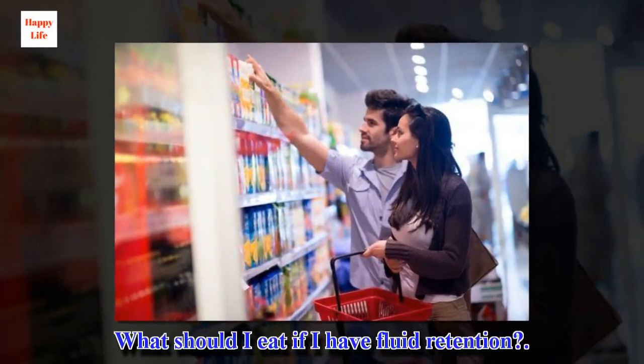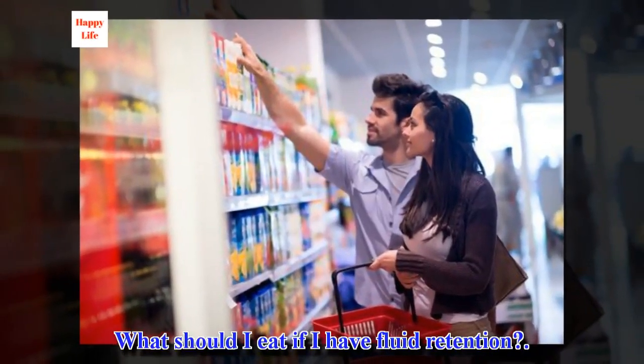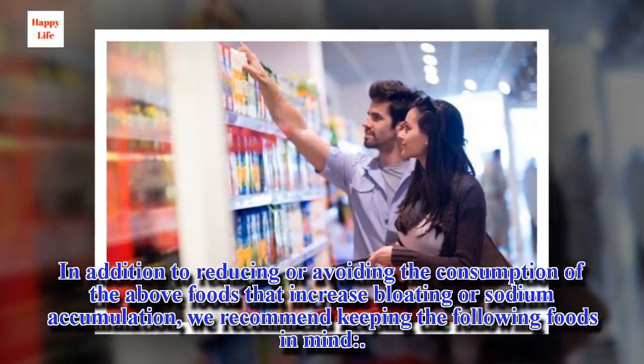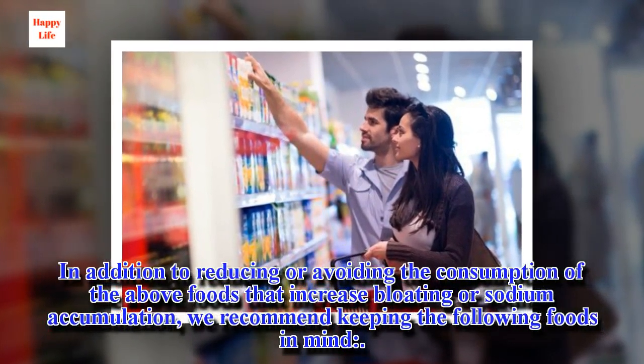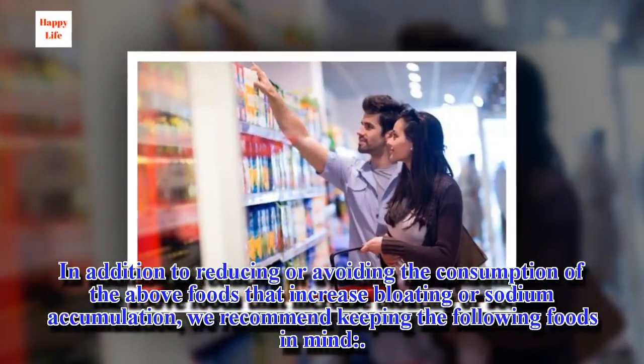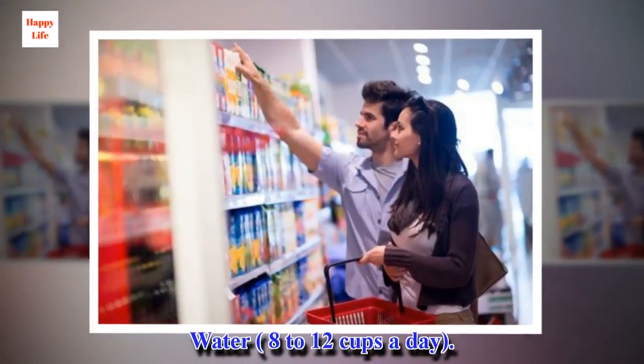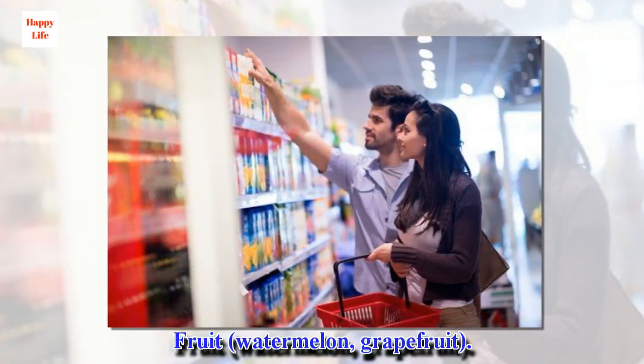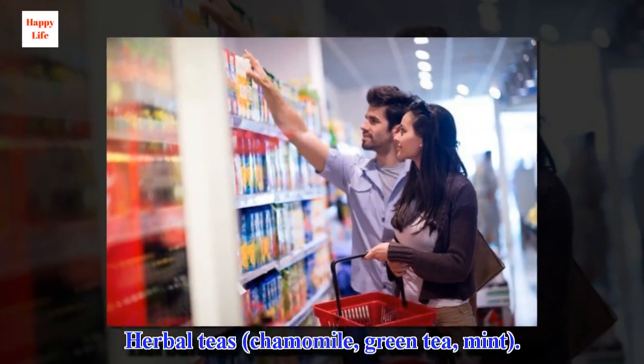What should I eat if I have fluid retention? In addition to reducing or avoiding the consumption of the above foods that increase bloating or sodium accumulation, we recommend keeping the following foods in mind. Water, 8 to 12 cups a day. Natural sweeteners: stevia, agave. Fruit: watermelon, grapefruit. Herbal teas: chamomile, green tea, mint. Give it a try.